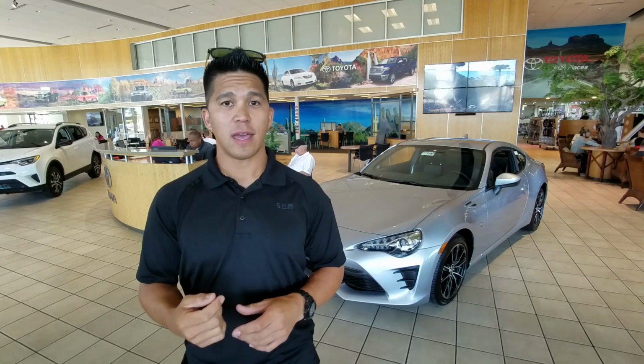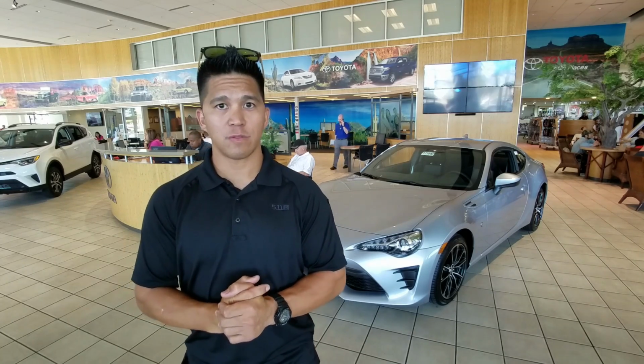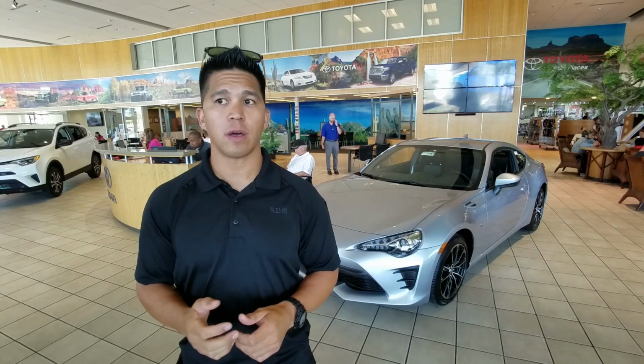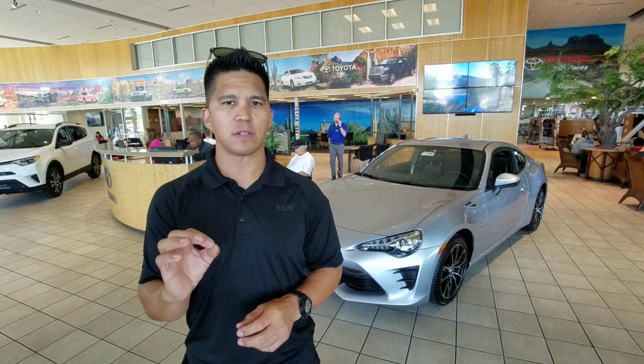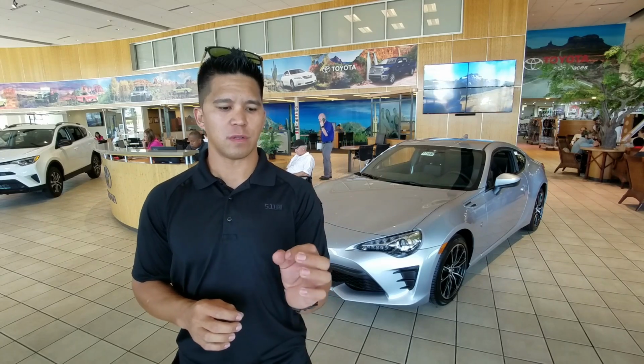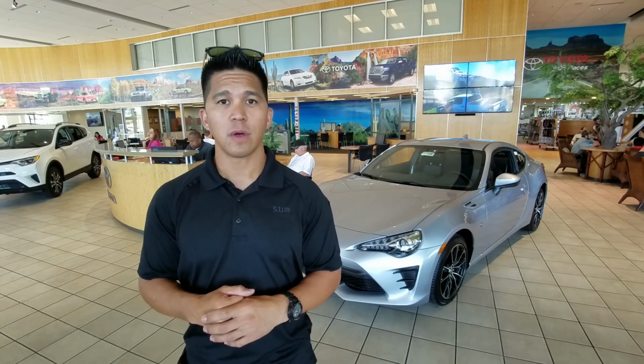So now that we're inside, we can get a closer look at the Toyota 86, and first thing you're going to notice is that bumper. That's probably one of the most controversial pieces that are on this car right now online, but there's so many other differences, even as far as minor differences to like just the 86 logos or stitching and things like that. So let's take a closer look and I'll let you decide.